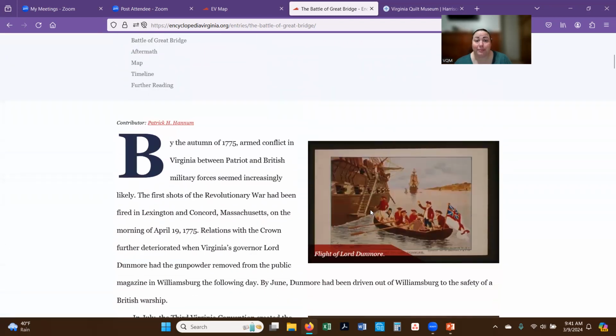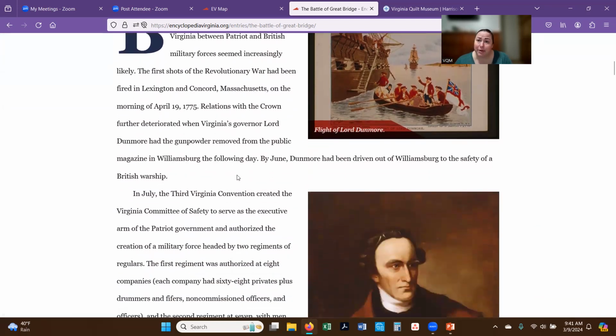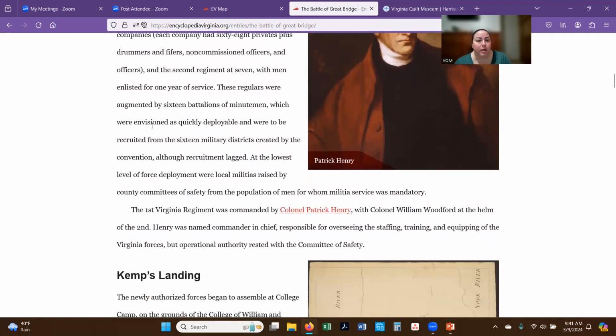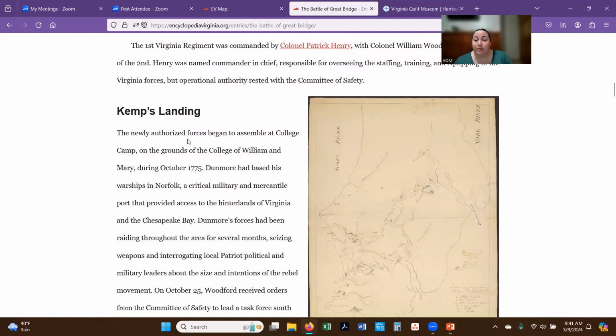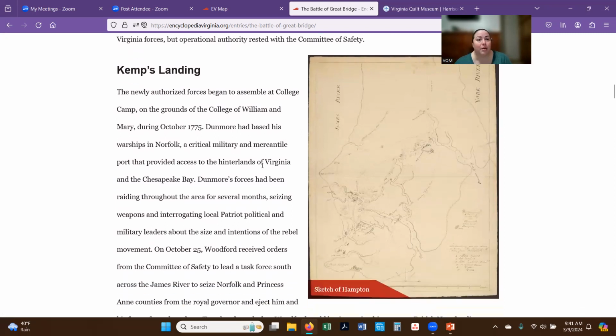So I'll be the first to admit that revolutionary history is not my strong suit. Virginia history is not my strong suit. I did not grow up in Virginia. I grew up in Michigan, so I'm much more familiar with Michigan and Midwestern history than I am with Virginia. So that's been one of the really fun things about this project for me so far, as I've been learning as I go along.